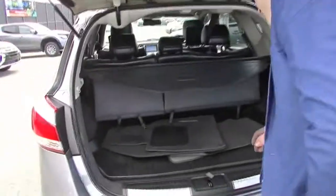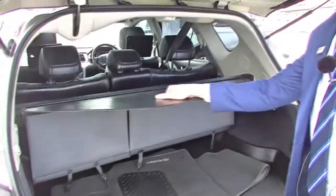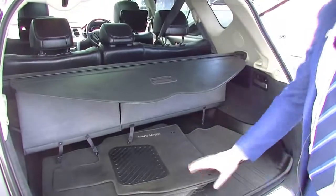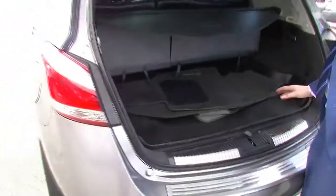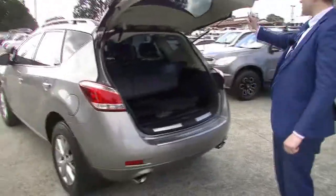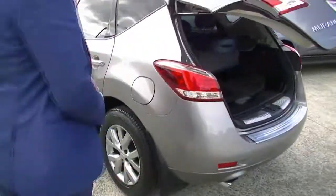Now in the back here, we do have a nice little cargo blind, which is always handy for making sure no one can pry into the back, of course. We do have some carpet floor mats as well as a little rubber barrier here, which is always good just to keep your carpets and everything like that in check in the back there. Just gonna press that button now, let that one go down, and we'll walk around now to the passenger side of the vehicle.